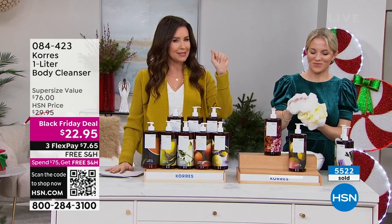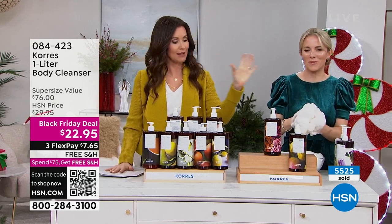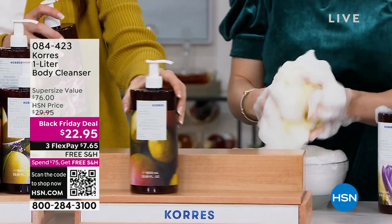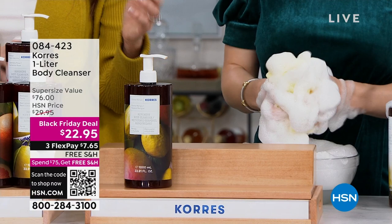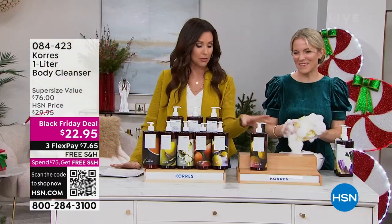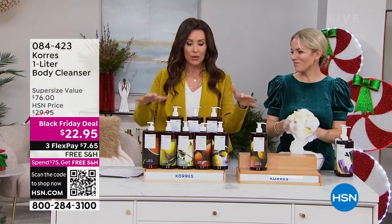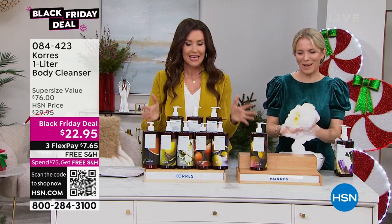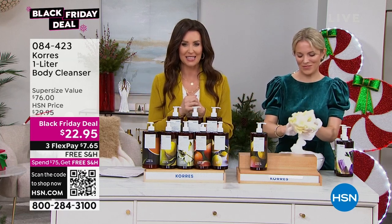The sea lavender, I think, is about gone. Oh, wow. Okay, sold out of the sea lavender. Oh, bye-bye. That's such a good one. Oh, the guava mango is just sitting there all by itself. It's, of course, very popular. No worries. But we're down to our final remaining scent. If you can scan that QR code, that's going to be your best way to do it.